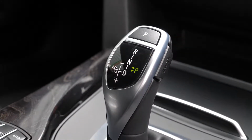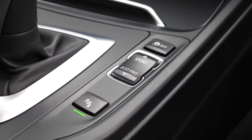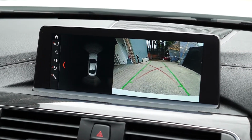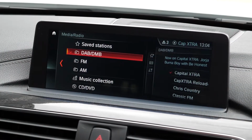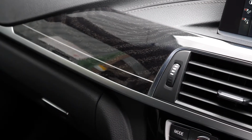You can see on the lower half of the center console now, you've got your gear mode selector. You've got access to some driving dynamic modes. You've got a rear view camera being shown here on the center screen as an optional feature, as well as DAB radio as standard. And lastly, you'll notice you've got the dark grained wood insert throughout the inside of the car, another optional feature.